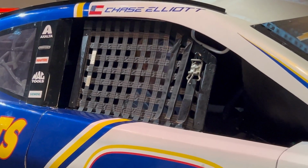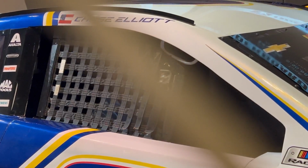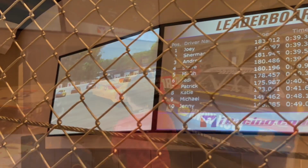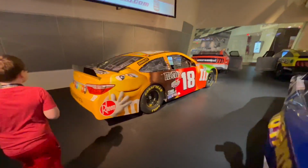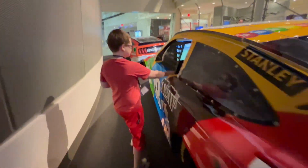Child is in the simulator now. She's driving. They're not quite racing yet, but she's driving. They're up on the big screen. All right, we are now tackling the simulator. RP3 is gonna get on the left side here. I'm gonna help him adjust his seat really quick.